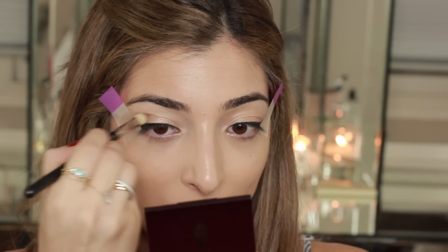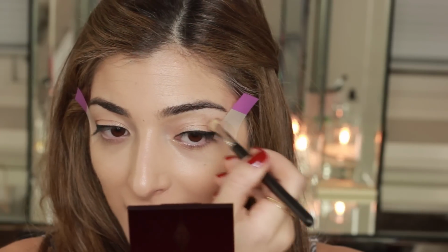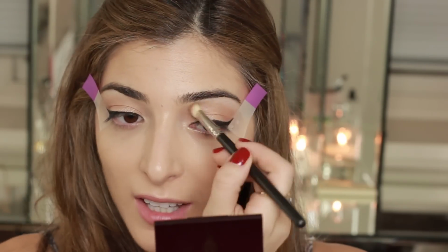Then I just kind of apply that in my crease, and I do that on the other side as well. It's like a tiny little extra bit of definition, but it's nice and subtle because it's matte.